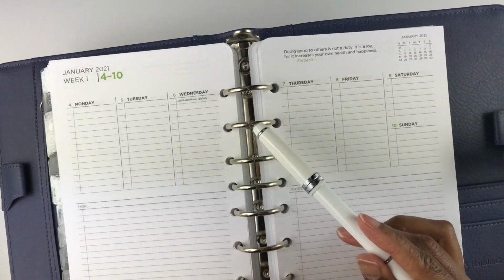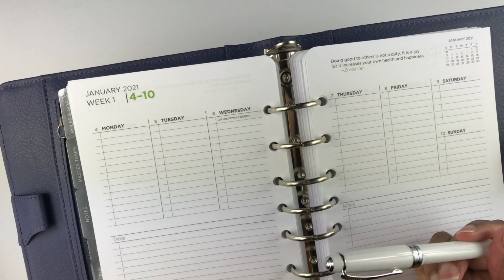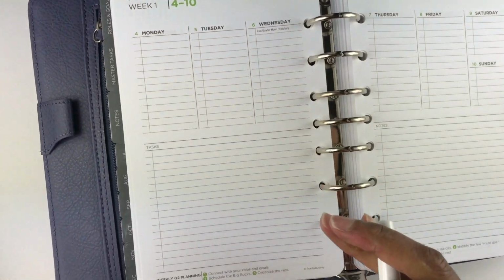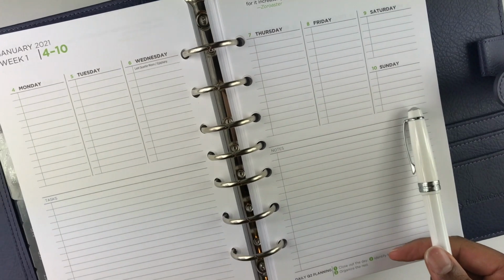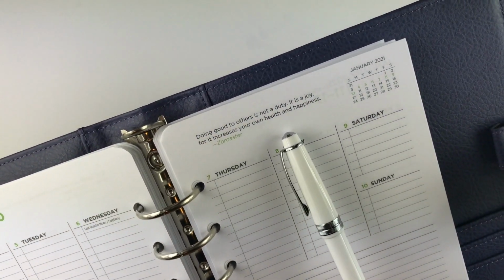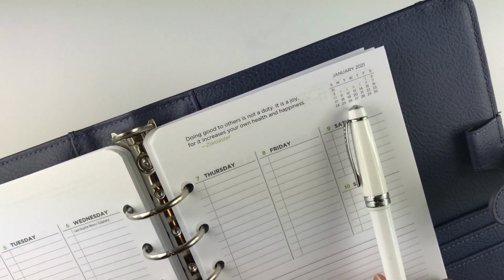The weekly spread also includes the moon phases, and it includes holidays. And as you can see here, half of the page is allowed for a list. So it starts with Monday, it goes through Friday, and Saturday and Sunday share a column over to the right. On the second page here at the top, there is a quote, so you get a quote for each week. You can see the month that you're in here in the upper right hand corner.